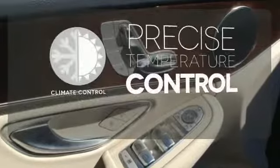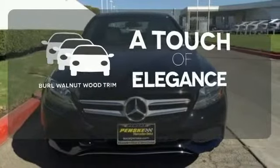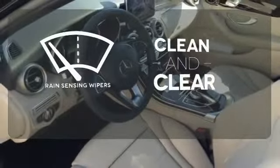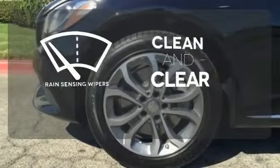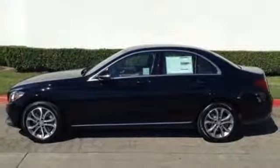Select the perfect temperature with climate control. The Burl Walnut Wood trim is the perfect finish for this interior. Rain-sensing wipers maintain a clean and clear view of the road ahead. Poised for performance, come take this C-Class for a spin today.